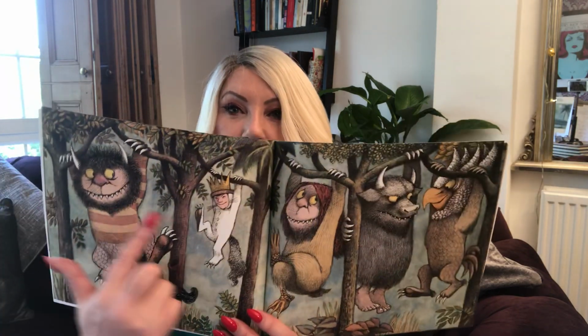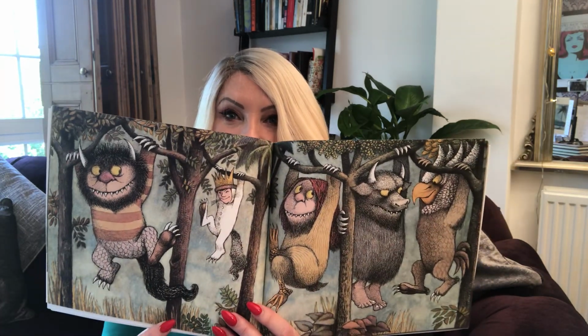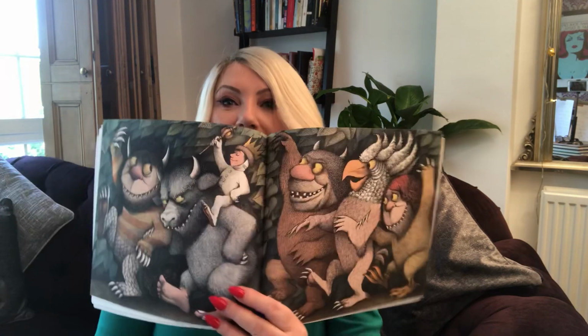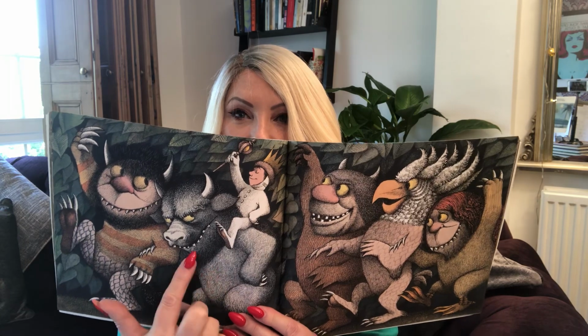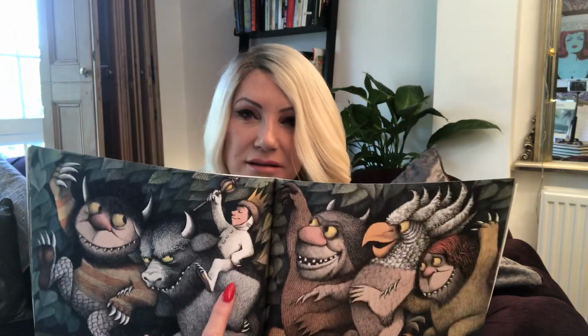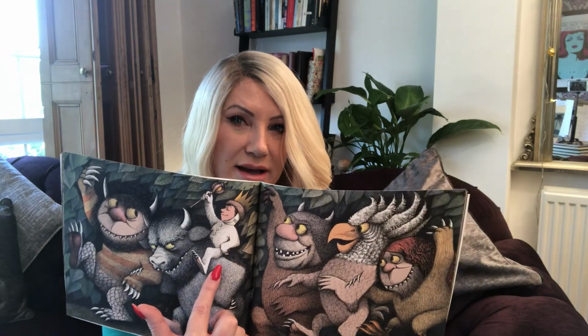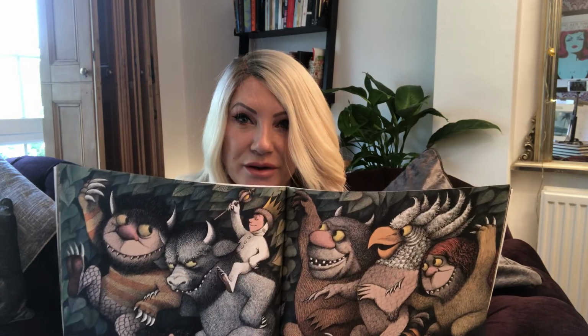They swang through the trees as part of the wild rumpus. And Max rode on the wild thing, the wildest looking one of all. Does Max look scared? Why do you think he's not scared? Why do you think they're all doing what Max tells them to do?